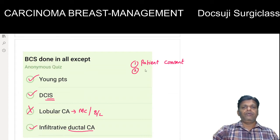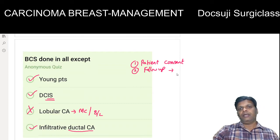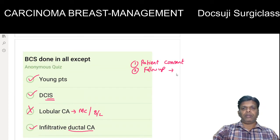Second, you need good follow-up, because if you miss follow-up, then definitely there are more chances of recurrence. So you select the patient, and they should come for follow-up, like a highly educated patient and a patient belonging to high or middle socio-economic status. And third, you should have the facility for RT. Facility for RT is a must because post-operatively you have to give the RT.